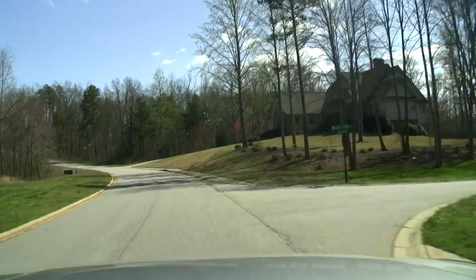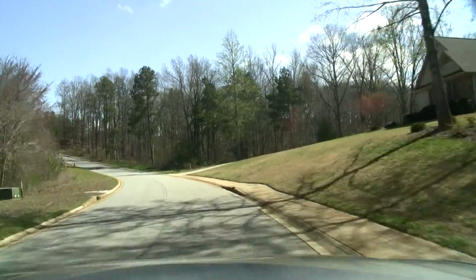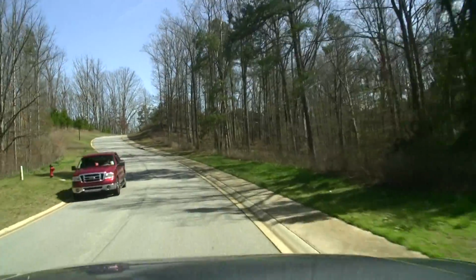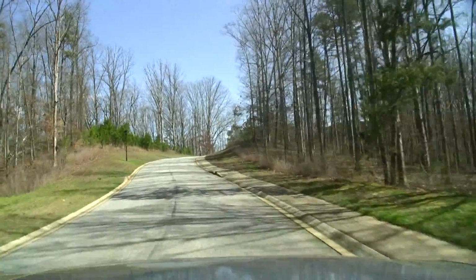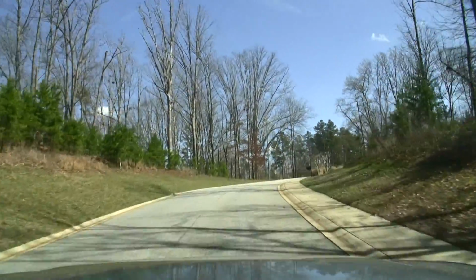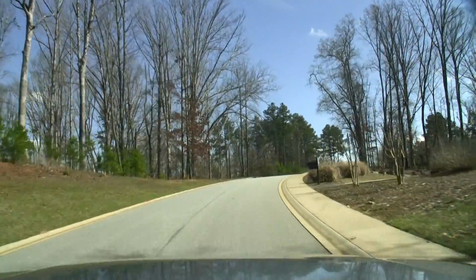Nice interior home on the right there. Interior homes mostly in this neighborhood, $400,000 and up, majority $350,000, $400,000 and up. Waterfront typically, high 6 figures to over 7.